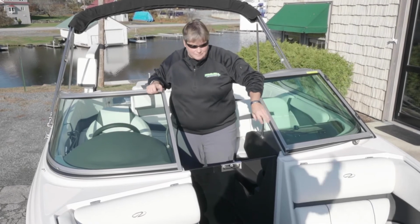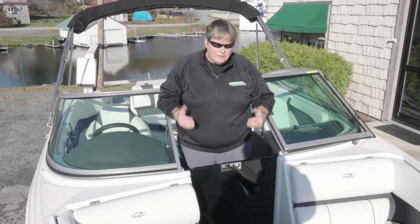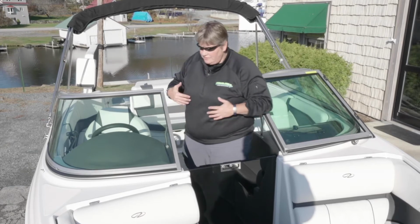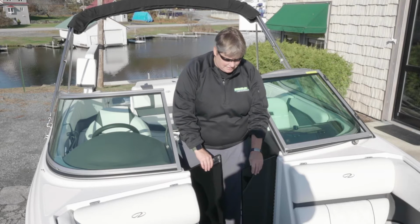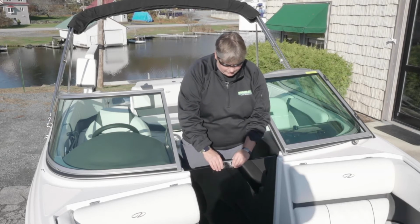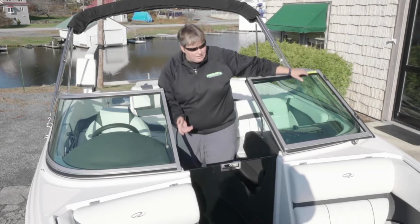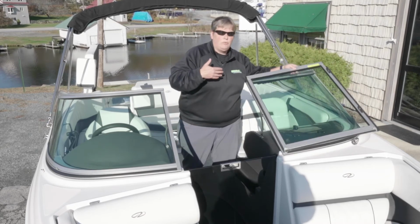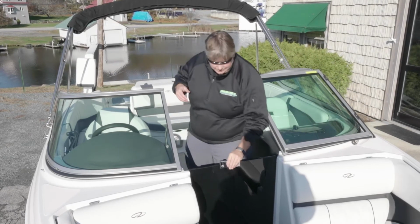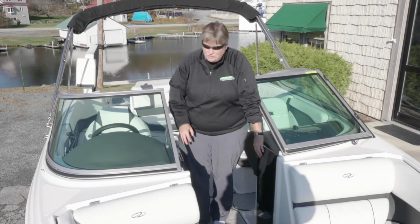So one of the things I like about moving towards the center of the boat is when you want to be able to boat early in the season and late in the season, you have these bow doors that'll block the wind. When you shut your windshield, now you've got the ability to keep the wind out. This is just magnetized so they stay right in place.